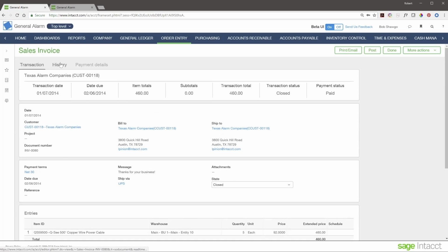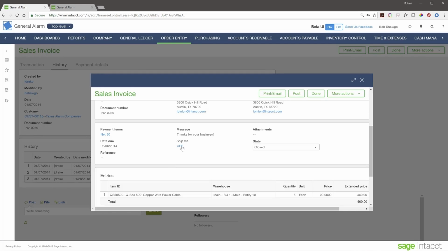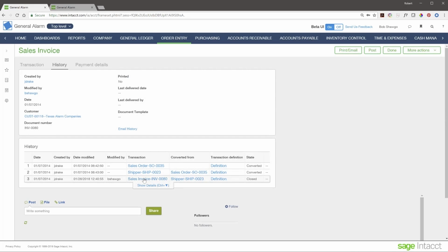I can also go into a history, and I can look at this history and see that this started out as a sales order. It didn't start out as a quote. It was a sales order. Then it went to a shipper, and then went to a sales invoice. By clicking on this, I can bring up any one of these in a little window and look at any details. So I can go back and see if the order differed from the shipper or from the invoice, or if anything changed along the way.